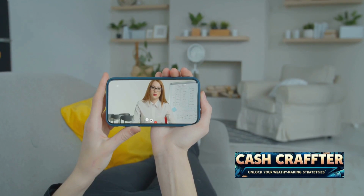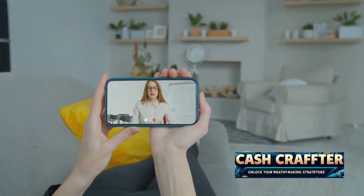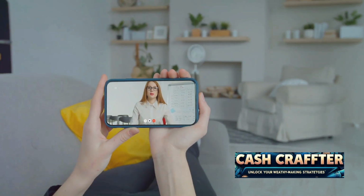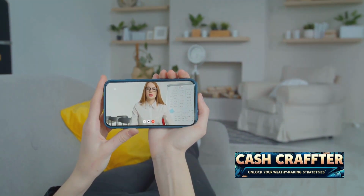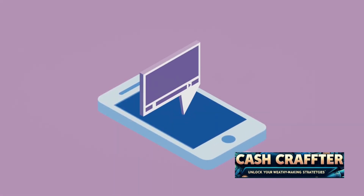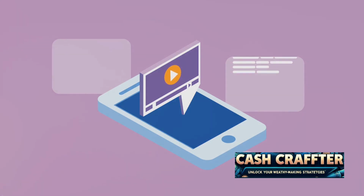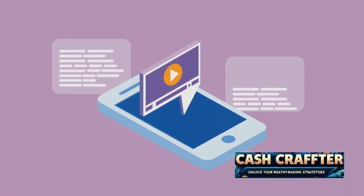Firstly, let's talk about social media marketing. In this digital age, platforms like Facebook, Instagram, LinkedIn, and Twitter can be your best friends. Use them to showcase snippets of your course, give potential students a peek into the value you're offering. It's also an excellent place to engage with your audience, answer their queries, and build a community around your course.